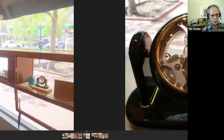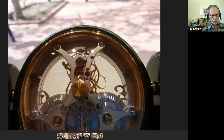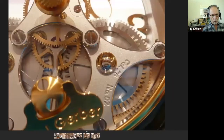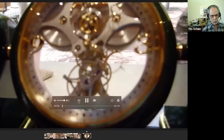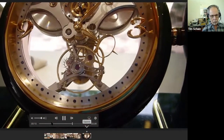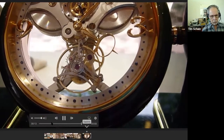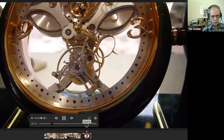And that's the backside of it. More close-ups of it, and this will show the tourbillon working. I don't know how many of these he makes, but there are not a whole lot of them.